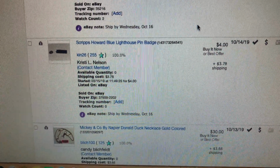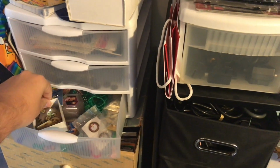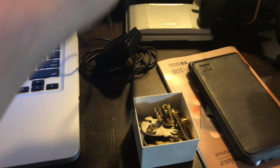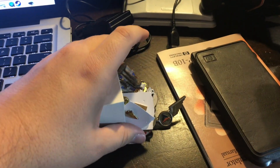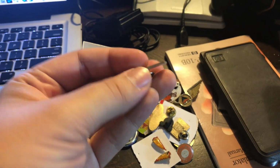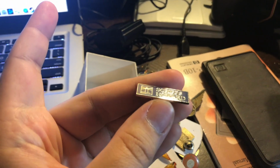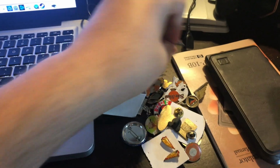All right, next, I've had this forever. Scripps Howard Blue Lighthouse pin. I picked these up at Goodwill Outlet forever ago. It's my little pin box. I picked them up in this box, actually. So, yeah, there it is. I don't even remember what Scripps Howard is. I assume it's like an investment thing or something like that, but there that is.